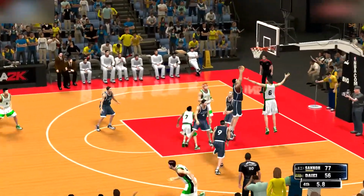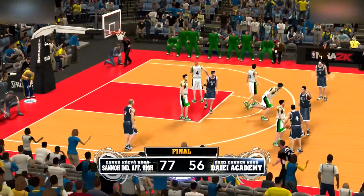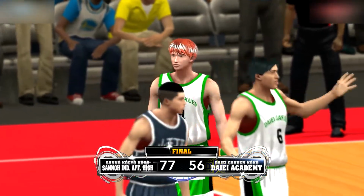The 11-footer, it's blocked. And so the road team gets the W in this one. And this one was such a lopsided victory. They never let up. They were full throttle from the start.